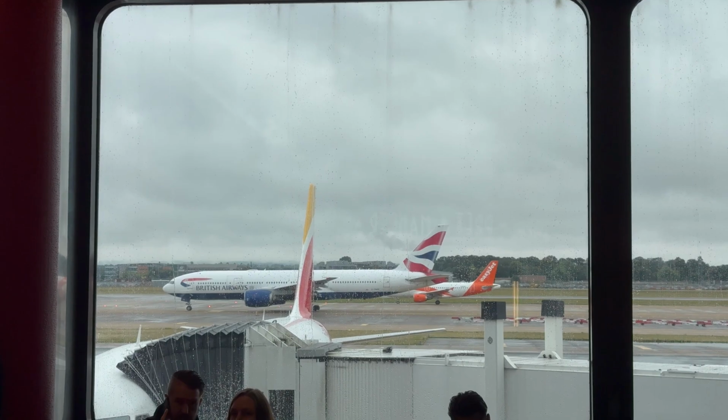Yeah, so I'd say some really good views of the airport. You can see all the planes lining up to take off on the main floor as you come in. If you're on the upper floor, it's a bit dark and gloomy, so I wouldn't go up there unless you're really struggling to find seats on this floor.